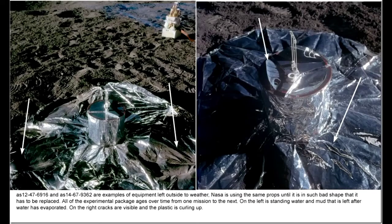These two photos are examples of equipment left outside to weather. NASA is using the same props until it is in such bad shape that it has to be replaced. All of the experimental package ages over time from mission to the next. On the left is standing water and mud that is left after water has evaporated. On the right, cracks are visible, and the plastic is curling up.